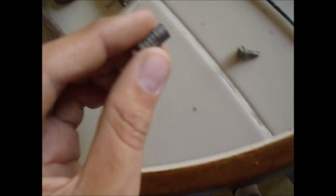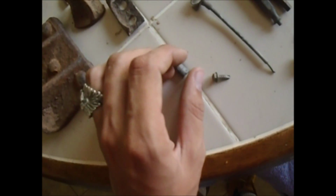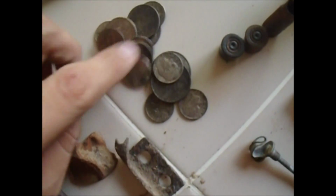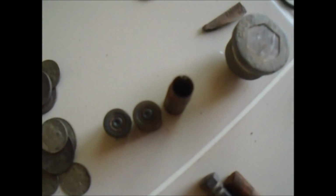Screws. Also, metal detected a school, an old home site, and an abandoned lot. At the school, got about $1.50 in change, mostly dimes, two quarters, a couple shells. At the home site, a couple tools, like a brass screwdriver handle or something.